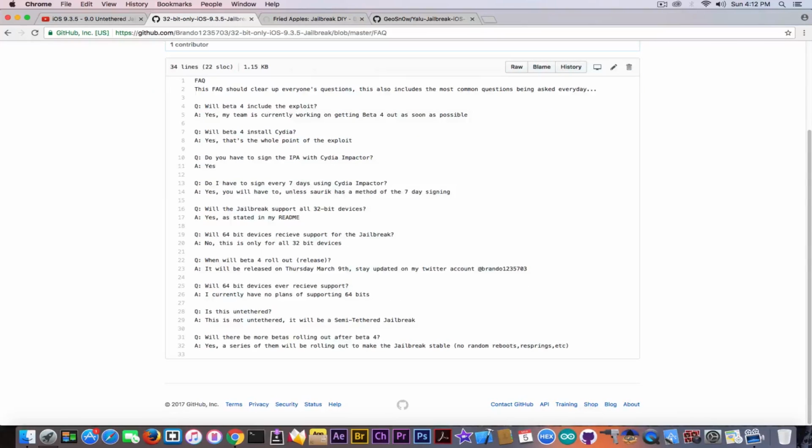When will the beta 4 that will contain the exploit and Cydia be released? It will be released on Thursday, March 9th. This means in a couple of days. So if this guy is actually not bullshitting, we're going to get a jailbreak for iOS 9.3.5 in a couple of days' time, which is so damn cool.